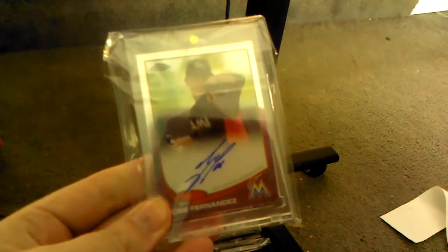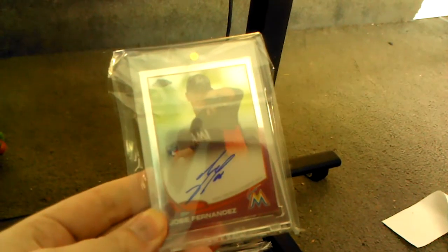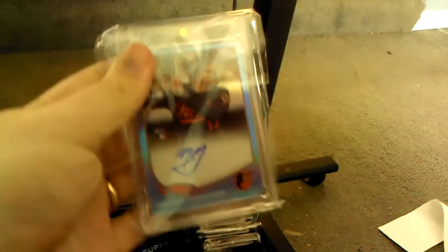This was a redemption I got back. Jose Fernandez auto. Not numbered because it's just the base auto. This was a redemption I got back. Gerrit Cole jersey auto from Platinum. Manny Machado blue auto, number to 199. Dual jersey, Rod Carew and Fergie Jenkins, number to 250. This was a redemption. Mike Moustakas, jersey auto, number to 99. This was a redemption.